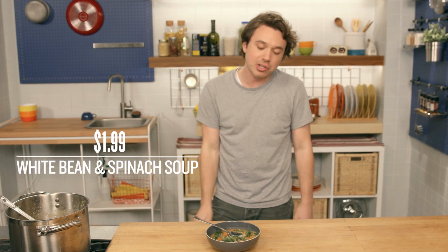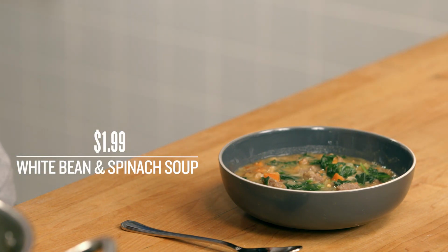Bangin'. $1.99, the half puree from the immersion blender, that is like a pro move. You know, I'm shaking my head because it's just so good that I'm in disbelief. And I truly believe you'll feel the same way if you make this, so do it.